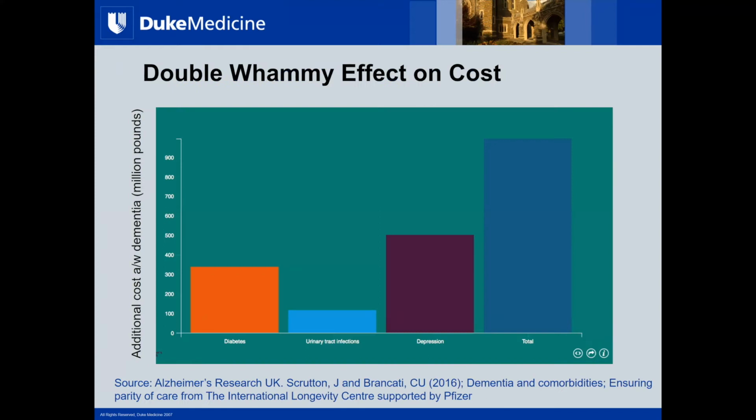This is also not surprising, but there's also a double whammy effect on cost. So this is data from the UK, and this is showing the excess cost associated with having dementia when you also have another condition. So this is saying in people with diabetes and people with urinary tract infections and in people with depression, again from UK data, the excess cost associated with those comorbidities in the presence of dementia.